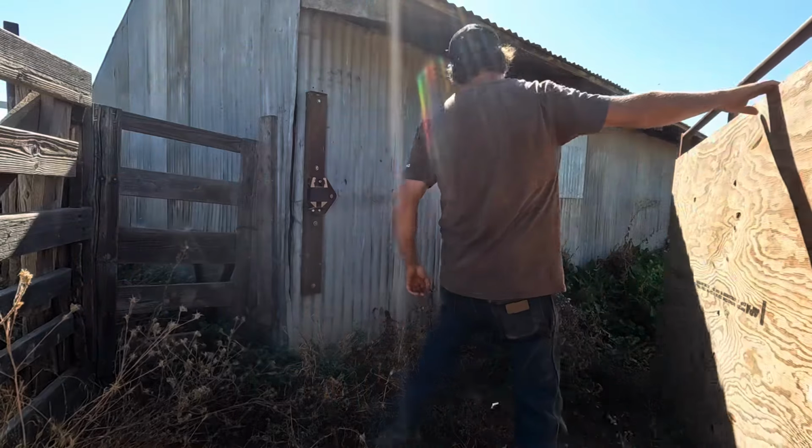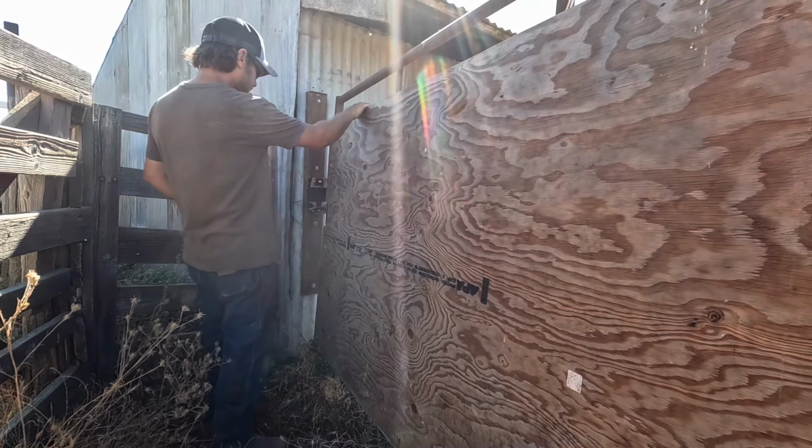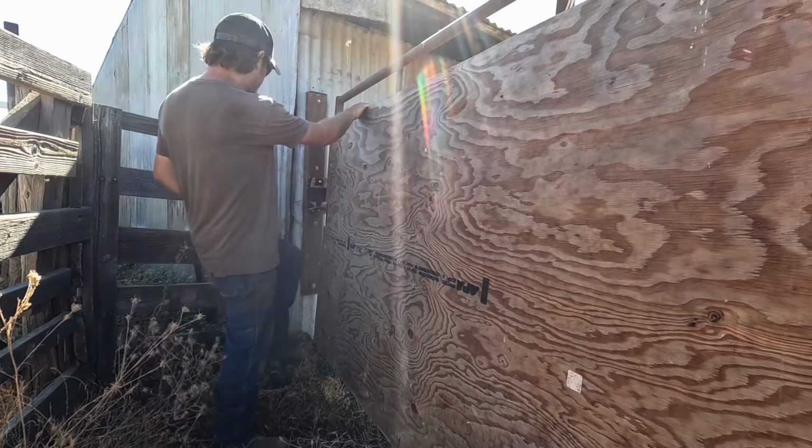There's a little bit of grass here behind the building that they both seem to be enjoying. So I think I'm just gonna close this gate and give them continued access to this area, just because they seem to like it. Boy, this gate has sagged.